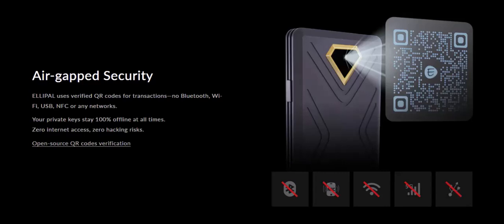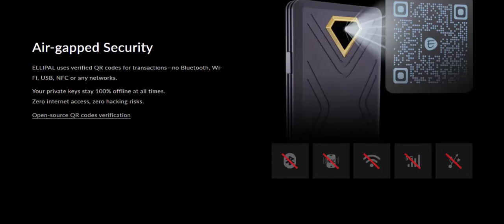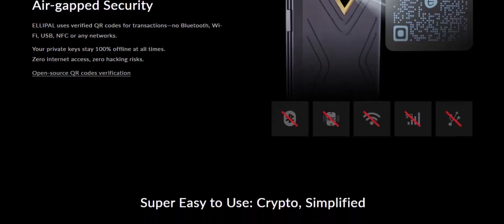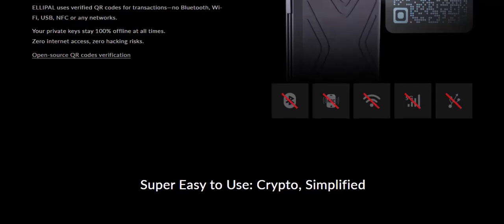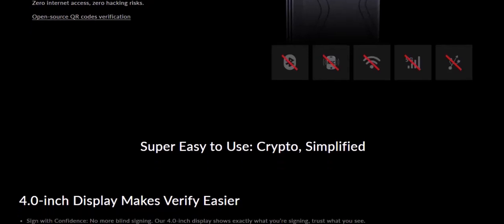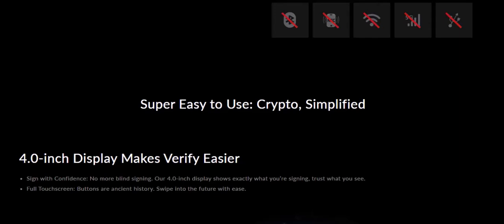Beyond connectivity, let's talk about the user experience and design. The ELLIPAL Titan typically features a larger touchscreen, which can be a significant advantage for reviewing transaction details clearly. Its robust, all-metal construction also gives it a highly durable, anti-tamper feel. Any physical attempt to breach the device is designed to trigger a self-destruct mechanism, wiping the data to protect your assets. The ELLIPAL ecosystem largely revolves around its mobile app, making it a great choice for those who prefer managing their crypto on the go with their smartphone.